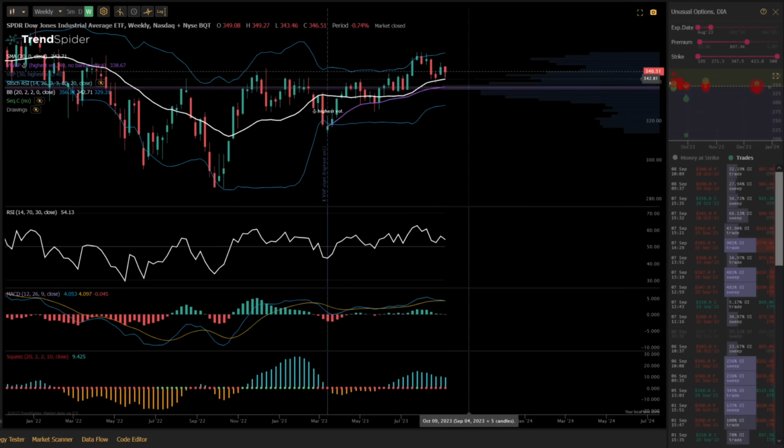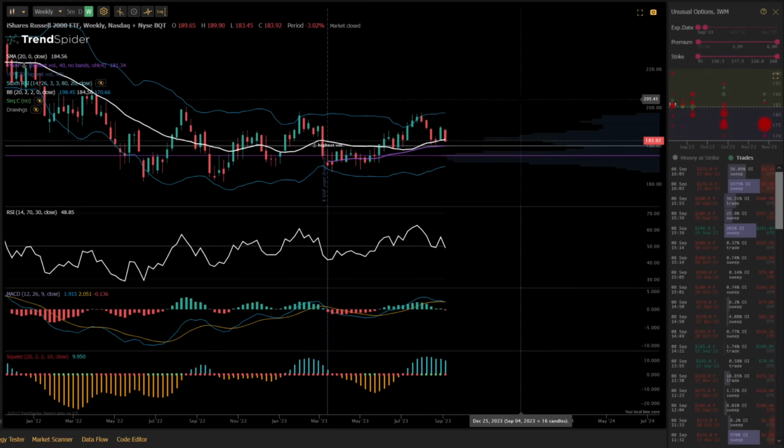Manage your risk at the risk level. That way, if price action confirms we are incorrect, you know exactly where to manage your risk from. On the Russell 2000 IWM ETF, we can see that we did get a bearish week because we are just now starting to close below the weekly 20-period moving average.